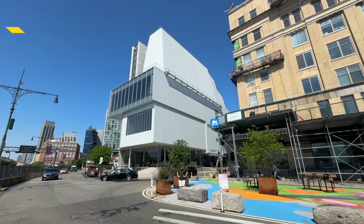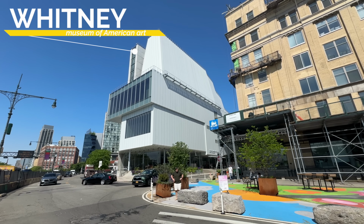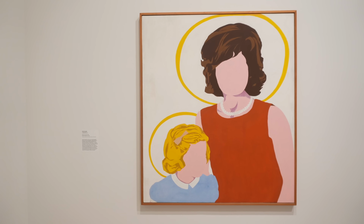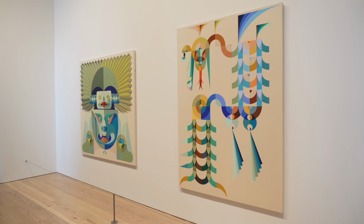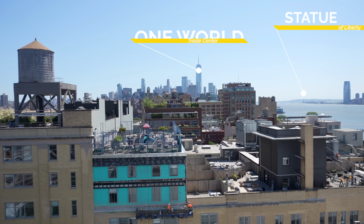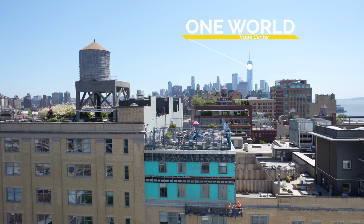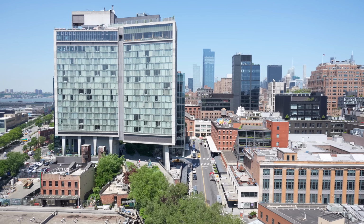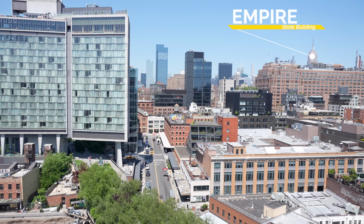We'll start with the Whitney Museum of American Art. Now, this is my first visit to the museum, but I really enjoyed it. They had some really interesting pieces in terms of modern art, but then also if you go on the roof, you have a really nice view of the skyline. In fact, it's right there in the middle of the meatpacking district, and so you can see the Statue of Liberty, you can also see the One World Trade Center, and then also the Empire State Building, all from the same view, and that was pretty great.